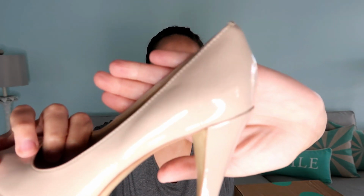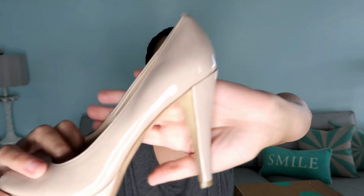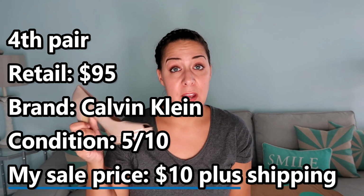There are some other indentation marks. Let's see if I can find one. And those I won't be able to do anything about. So this is Calvin Klein. They probably retailed for in the $100 range, but I might be able to get $15 out of them, I think.